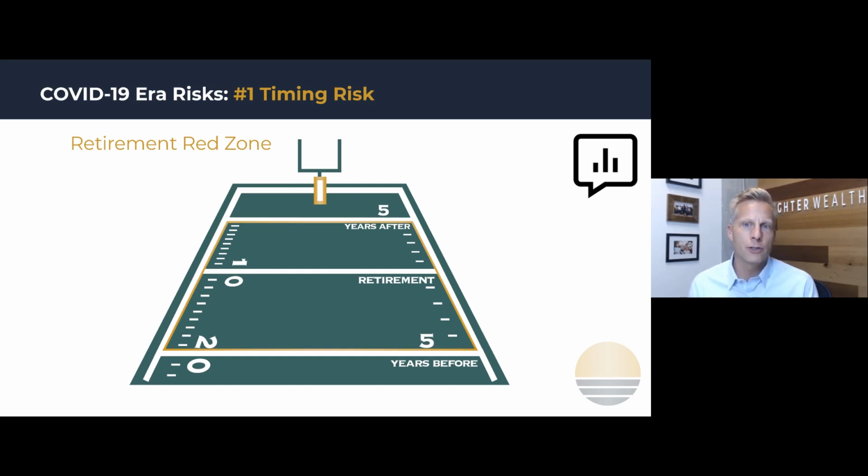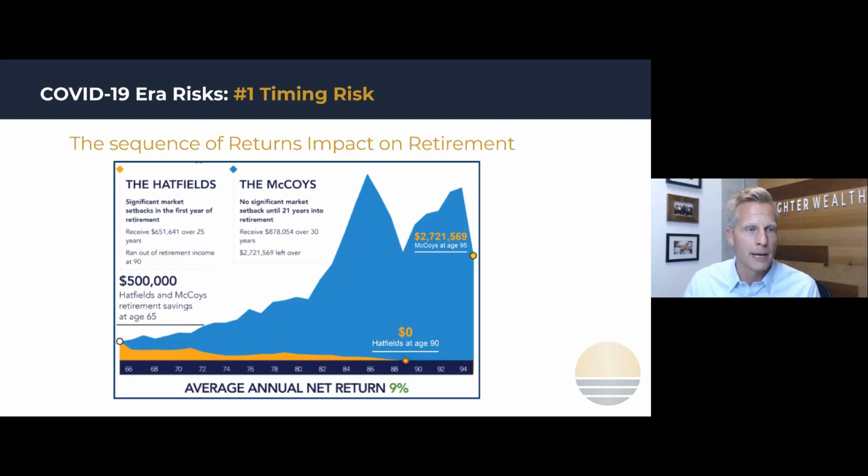So for those of you that are in the red zone, to give you a heads up, 2020 is definitely a tough market to retire in. Or if you retired 2 years ago, or you retire in 2 years, that definitely puts a big question mark on, will my retirement plan succeed? And do I need to do some different planning around that? So absolutely something to consider in a phone conversation with us or a Brighter 360 plan.